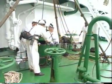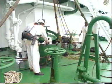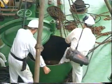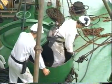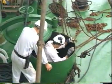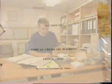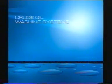Most of all, regular inspection of the tanks will tell you how well the COW machines are operating. Any build-up of residue should be noted and investigated. Keep to the procedures described in your ship's manual. Always make sure that the plan fulfills charter party requirements and that this is recorded in the log. For further information, refer to the IMO publication, Crude Oil Washing Systems.